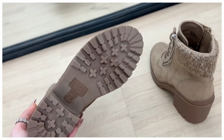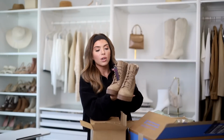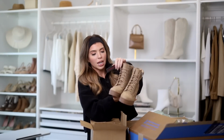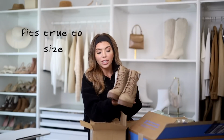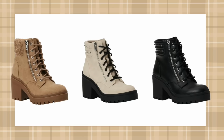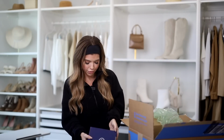This is one that I'm hopeful I will feel very sure-footed in the snow and the rain, because typically when I'm in colder climates, I do like this style. And I picked these up in a size 9. They are under $30. I do remember these coming in a black as well, but I think that taupe is really special.